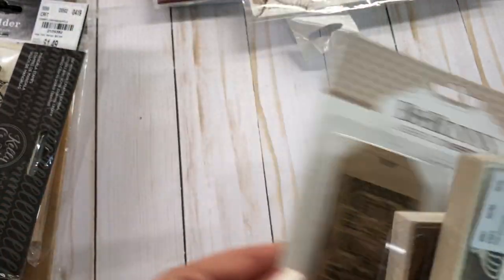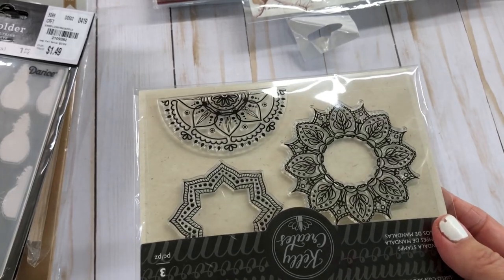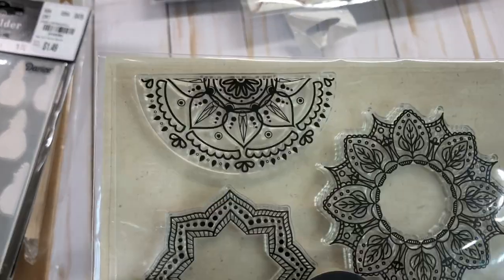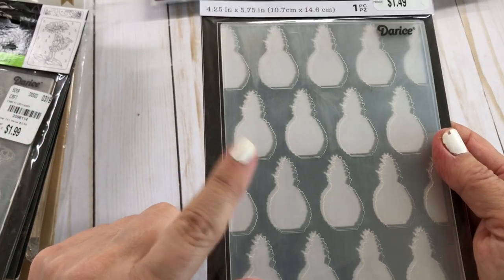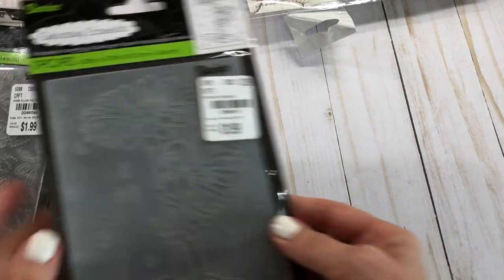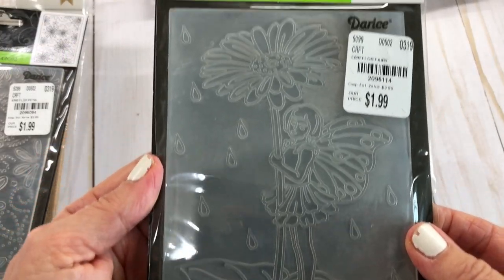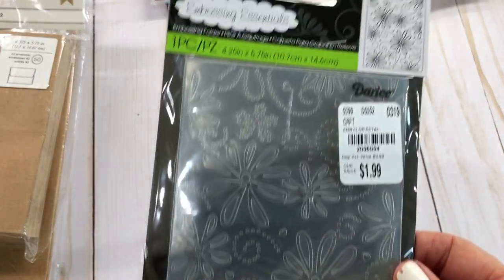And then here's some little stuff that I picked up too, Bow Bunny stuff. It's really cute. And some stamps that I got. These are so cute. I love these stamps. They're going to be really good. And I love the pineapple embossing folder that I picked up. And here is another one that's a little girl that is a fairy, and I'm excited about that to go with my fairy journals. I thought this one would look good with my fairy journals.